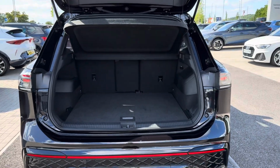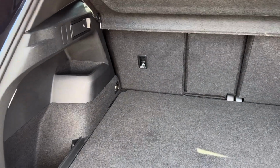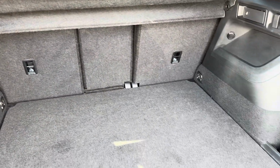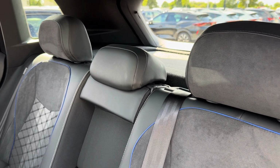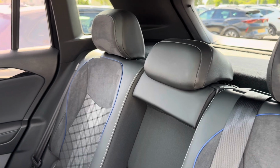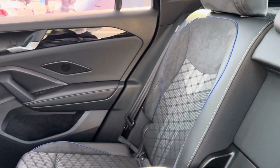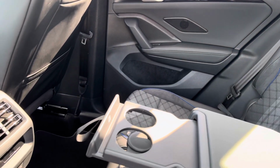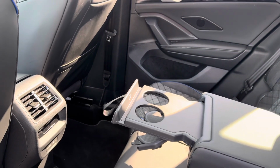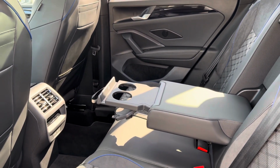As we enter the boot area, you can see this has a large space, perfect for those who like to go away on trips or just always have their car full. Moving into the rear seats with a part leather suede and stylish patternwork cloth finish with a majestic royal blue piping for that luxurious look down the side, with a pull down armrest with 2 cup holders built in, manual air conditioning and 2 charging sockets accessible at the back.